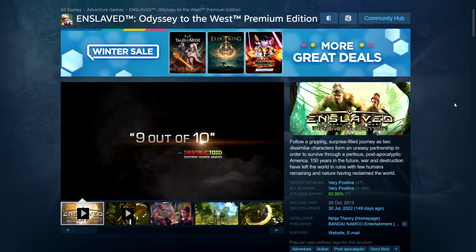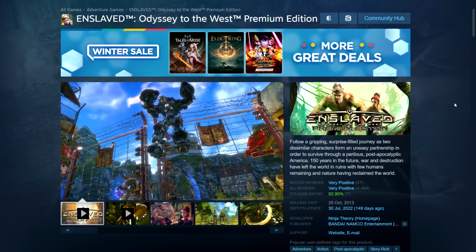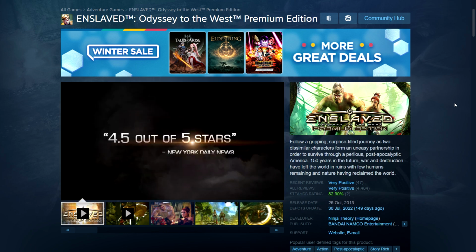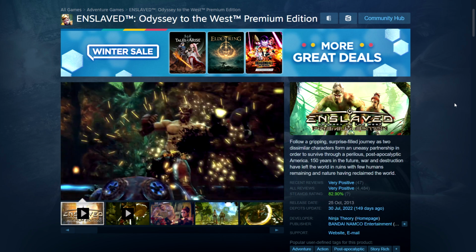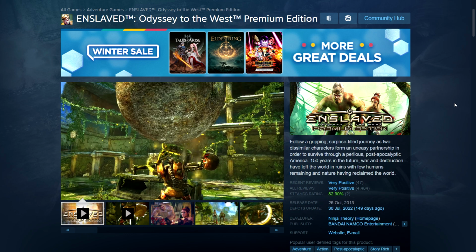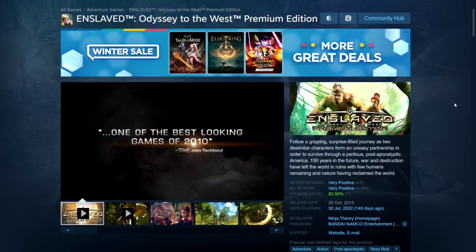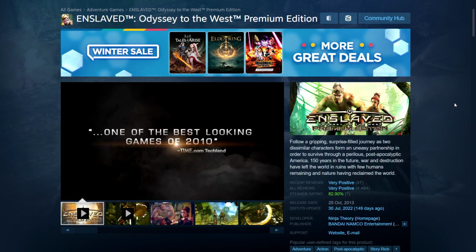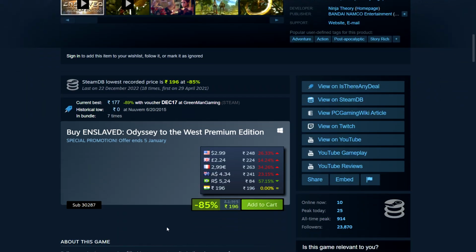Enslaved: Odyssey to the West is another of my favorite games, a third-person action adventure game, linear, and this is another post-apocalyptic setting, but instead of zombies and other creatures, you have mechs. So you're fighting mechs in this, and it's a cool story, a few characters, but generally very enjoyable. When I first played it, I really was taken by surprise. And this is now 85% off, 196 in India, $3, 224 pounds and €3.